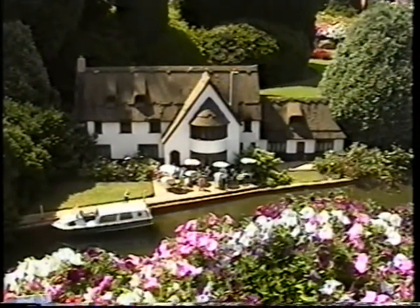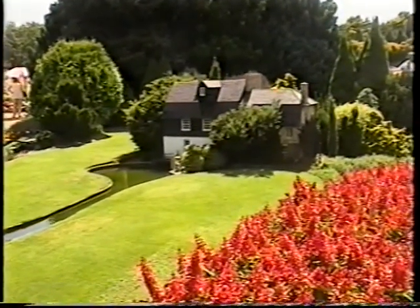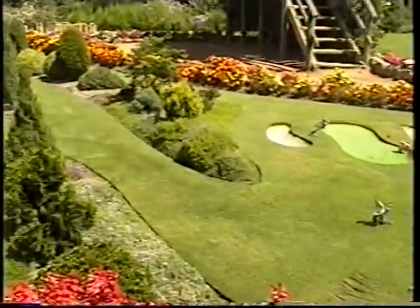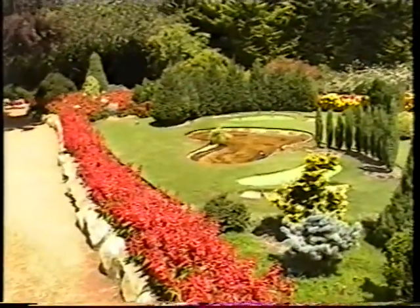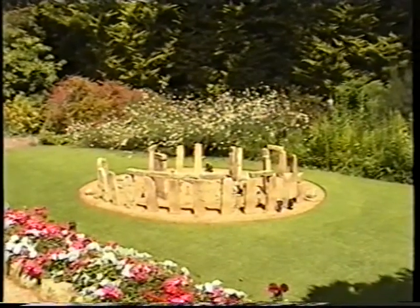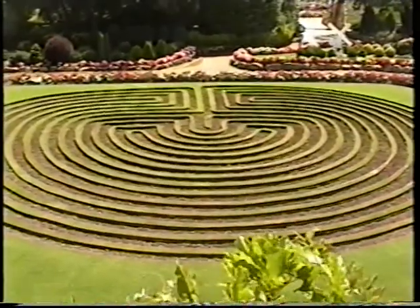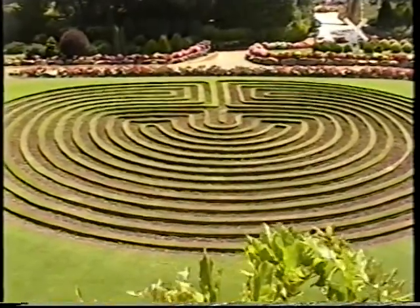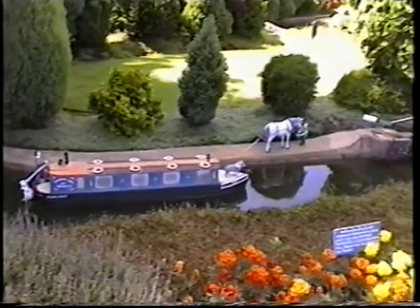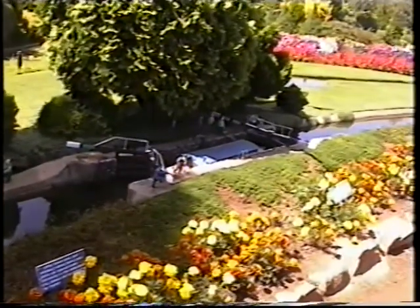Fairy Yedden in Norfolk, Duxford Mill, near Stonehenge, there's a turf maze. The horse-drawn canal boat. Oh, about to go through the lock. One in the lock.